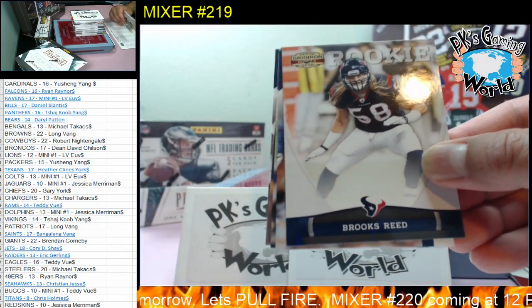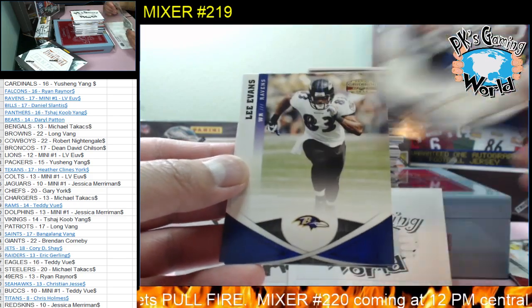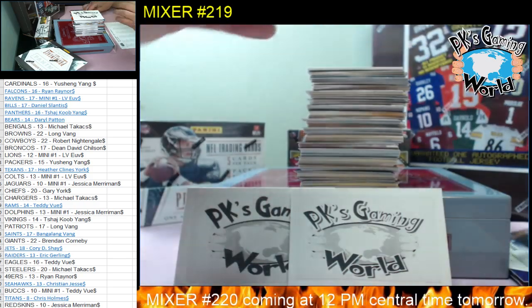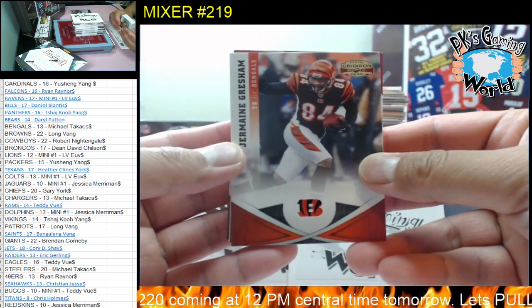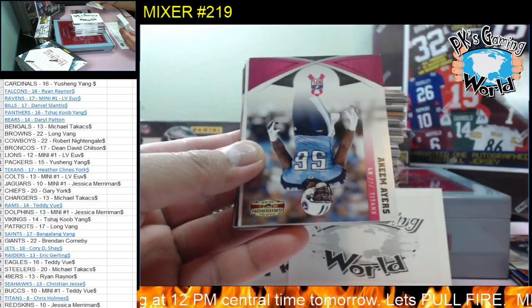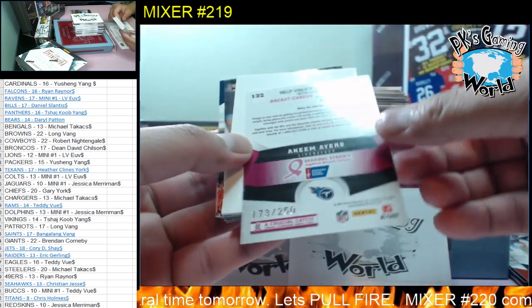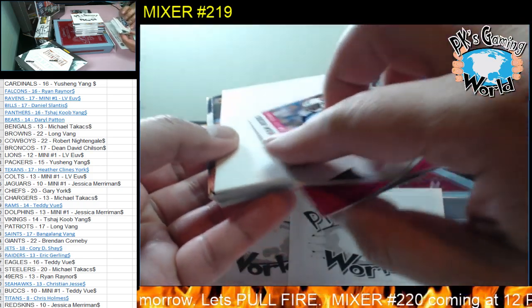You got Brooks Reed, Mike Tolbert, Lee Evans, Chad Greenway, and Brandon Gibson. Then we have Jermaine Gresham, Mario Manningham, Akeem Ayers. Oh, this one's numbered, 173 of 250. This is a breast cancer pink. Pretty neat.